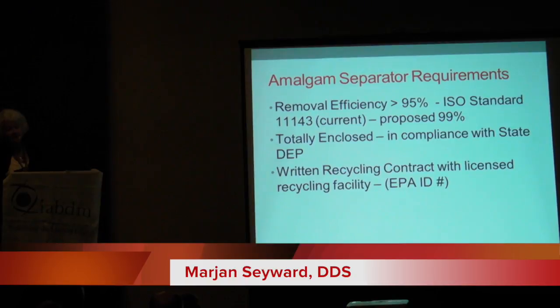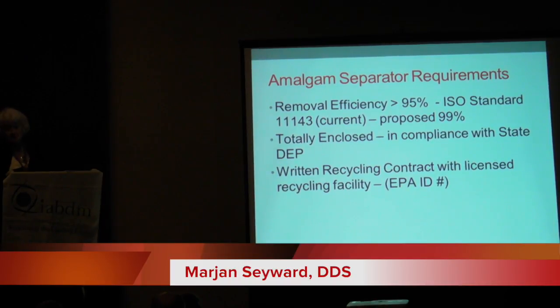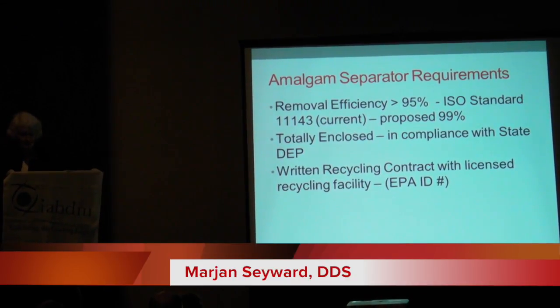So in the earlier days, the efficiency had to be 95%. And one company did claim the efficiency to be, I believe, 98.6%. The new standards are 99%. The separators have to be totally enclosed, in compliance with the different state DEPs. You need to have written recycling contracts with the recycling facilities, and you get your EPA ID numbers.